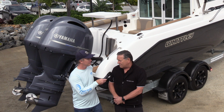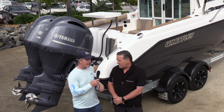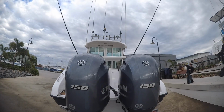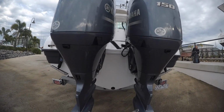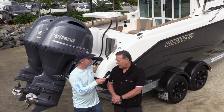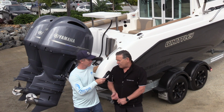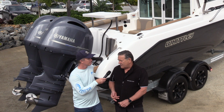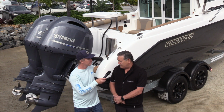We have a pretty big range of Sea Legend. Now, this one here, this is a 25-footer. It's got the twin Yamaha 150s on the back in outboard configuration. You can get Sea Legends, though, in inboard and outboards, can't you? Certainly, yes. We have Sea Legend Volvo Penta, which runs from 200 horsepower single prop through to the 280 in the 6-cylinder with duo prop systems, and we also have V8s in the Volvo Penta.